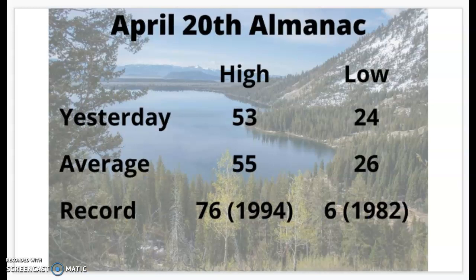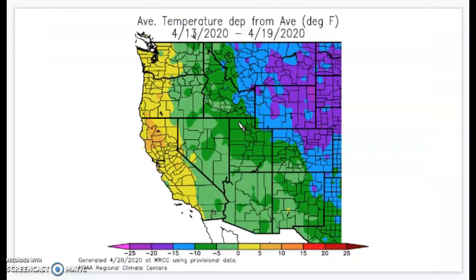Our almanac shows that we should be up in the mid 50s for average highs at this time of year, with average lows in the mid 20s. We were right around these values, just a couple of degrees below average on Sunday. So, quite an improvement over the weekend. Record highs up in the mid 70s, so nowhere near records on either end of the spectrum.